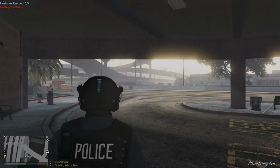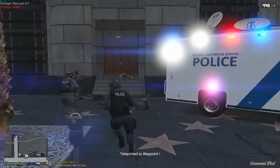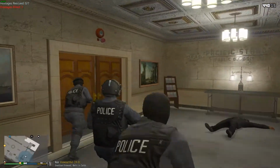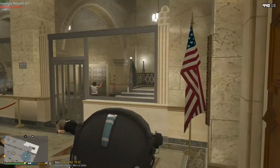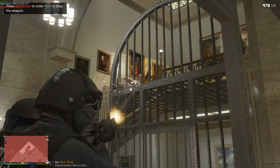I forgot how we actually spawn in. If we spawn in at the bank or if we spawn in at the hospital, I don't remember. Yeah, it's at the hospital. Alright, we're back. So we have one hostage killed so far, which sucks, but what can you do?